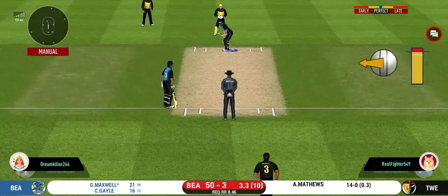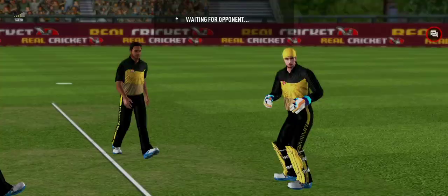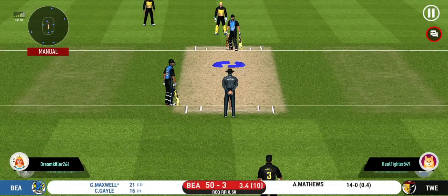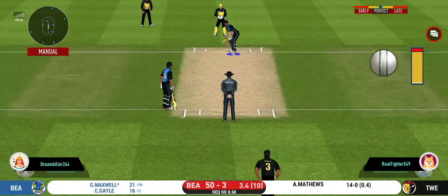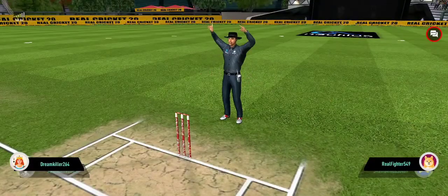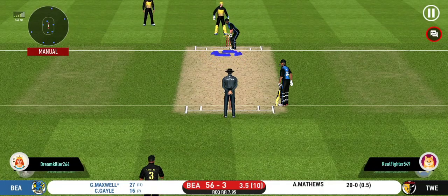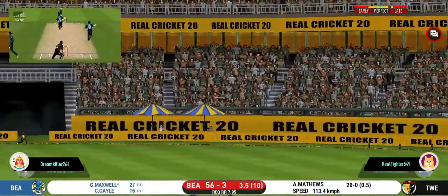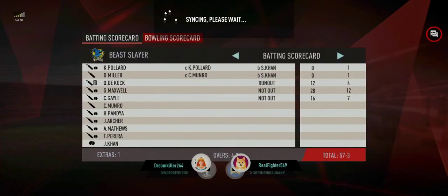Can he do it again? That is huge appeal. Bowler thinks he's got the batsman, but the umpire thinks otherwise. Here is a fielder at deep extra cover. Oh, that's huge. It's disappeared way into the stands. He seems to have carried his form from the last match. They are calling for two. That's poor running between the wickets.